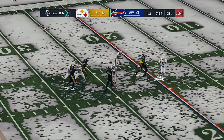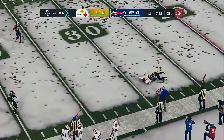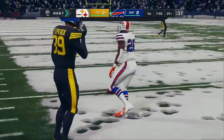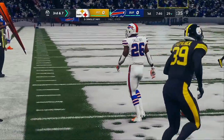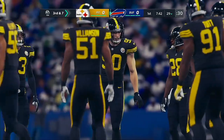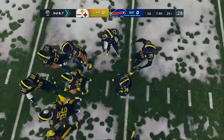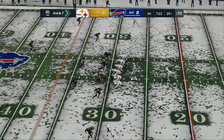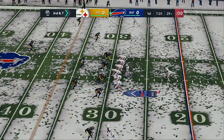So the shotgun snap to Allen. He's going to find his running back. It's complete. And he went nowhere. He'll lose yardage back to the 29. Now they're going to be dealing with a third and seven. Is that one officially a loss of one? This will be the eighth play of the drive. It's third and seven.